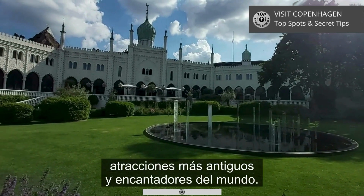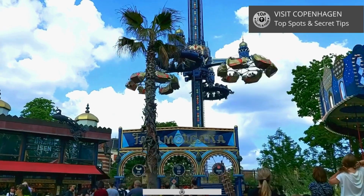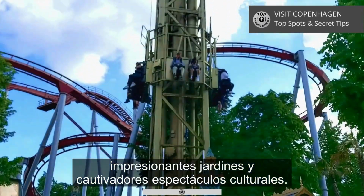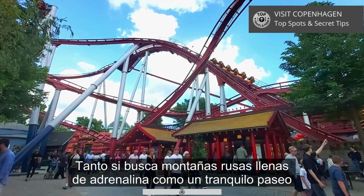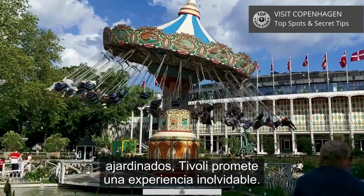and most enchanting amusement parks. Nestled in the heart of Copenhagen, Tivoli offers a delightful mix of thrilling rides, stunning gardens, and captivating cultural performances. Whether you're seeking adrenaline-pumping roller coasters or a tranquil stroll through beautifully landscaped paths, Tivoli promises an unforgettable experience.